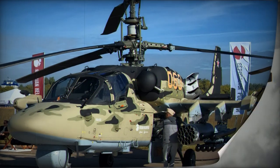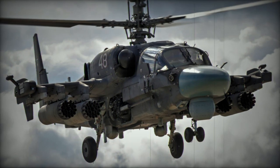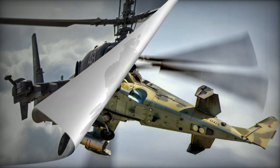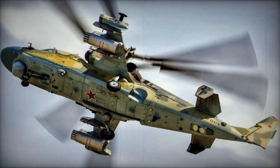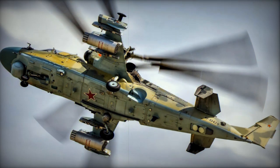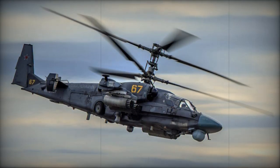In 2023, there was even a case when the Ka-52 was hit by a Ukrainian surface-to-air missile, which tore off its tail, however the helicopter managed to return to base. This is due to the coaxial configuration of the rotors. Other attack helicopters lose control when their tail or tail rotor are damaged, but it is not the case with the Ka-52, as it has no tail rotor.